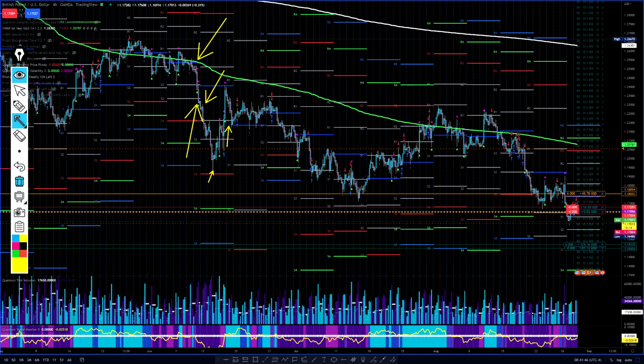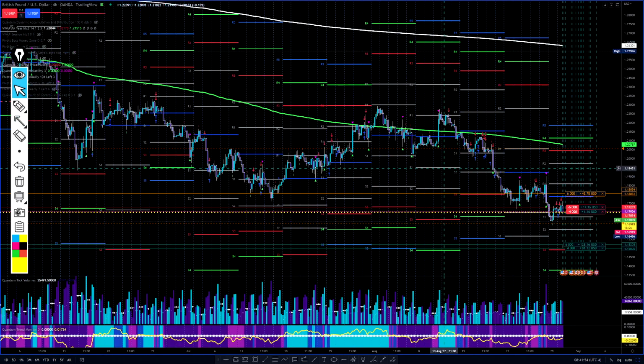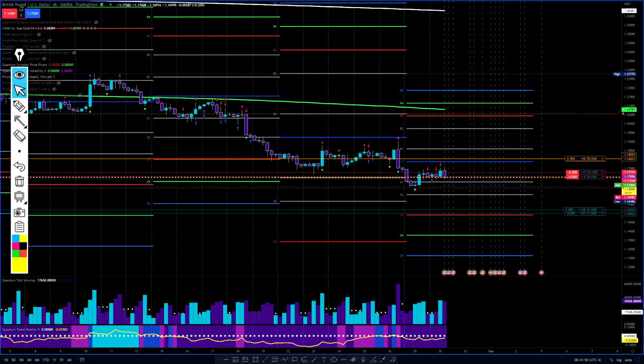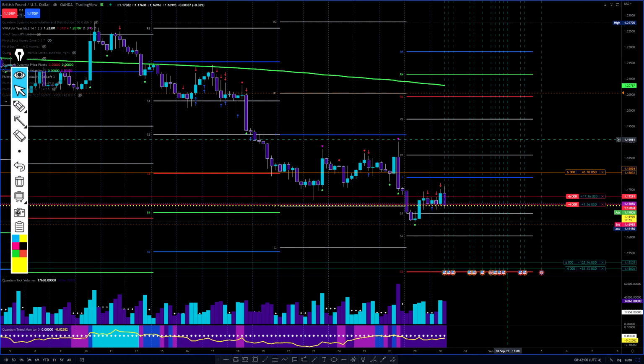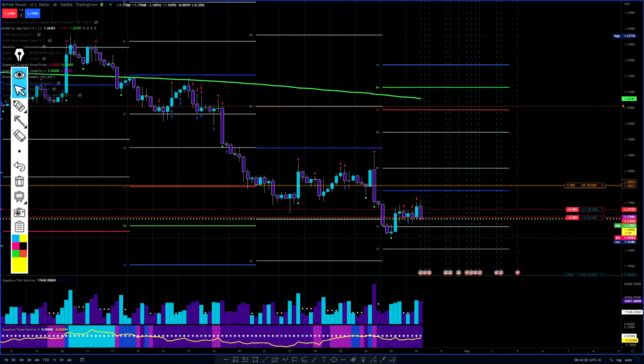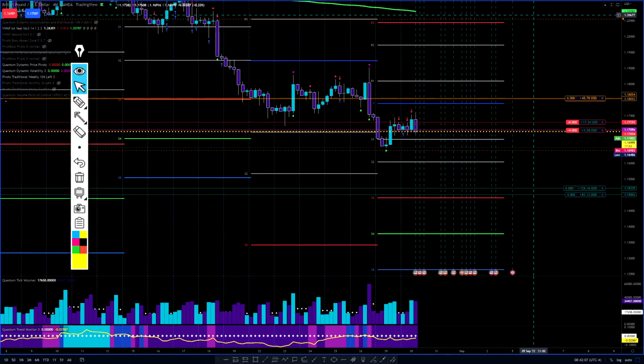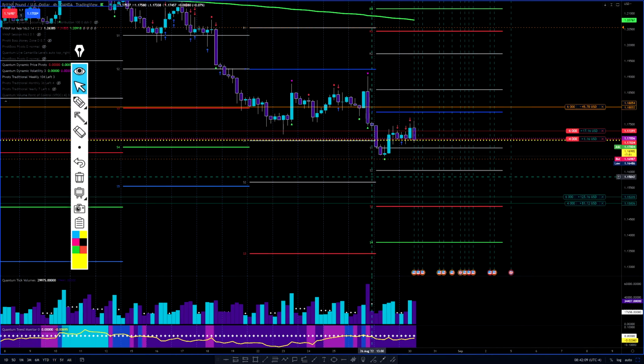So it's not usual for it to actually get to S3, but given the circumstances right now, it's looking like the US dollar is about to break some highs. It's really trying to push up. We have those fundamentals on our side. The Fed is hawkish and stuff like that. So maybe we might get an S3 push this week. So looking forward to that.